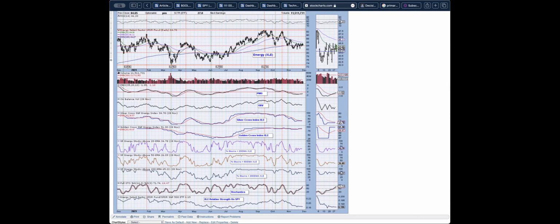The Silver Cross Index is still below its signal line, so we still have a bearish bias in the intermediate term for XLE. The question is, are we going to start seeing some improvement here on price above their 20 and 50-day EMAs? Not really seeing it just yet. So even though I'm starting to see some action with the PMOs in this particular sector, it's still not performing that well. Starting to perform in line with the S&P though, which is interesting.